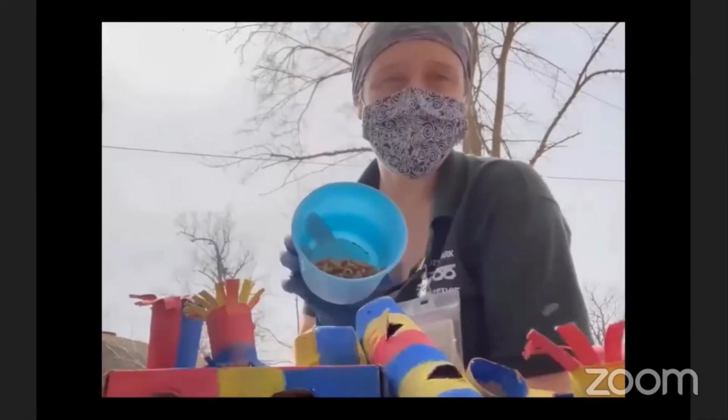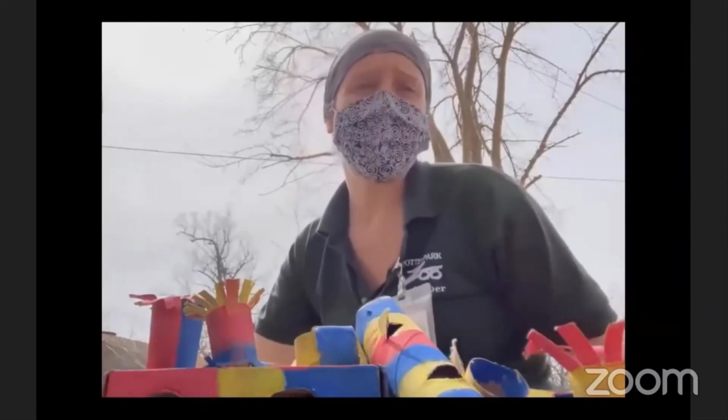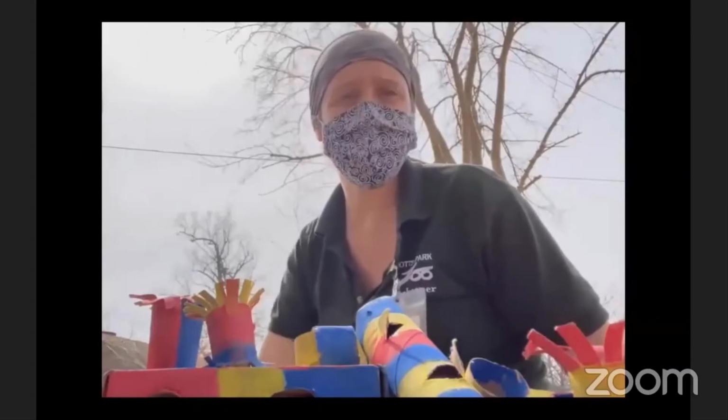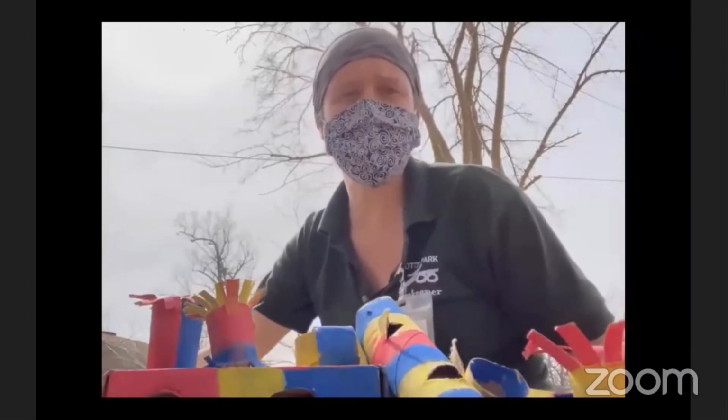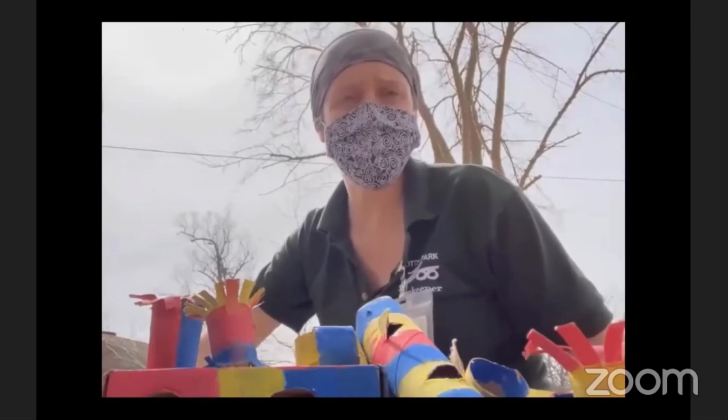Today we've got some mealworms here for lunch and some paper enrichment items. Paper items help us exhibit our animals' natural behaviors. For the mongoose, that's a lot of digging, ripping, tearing, ways that they would normally acquire their food.